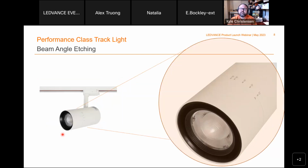It's very easy to dial this track light in exactly the way that you want it, because those degree hash marks are actually etched right into the product. And as you turn it, you'll notice there are some little stops. That makes it even easier to set it just right for your application.